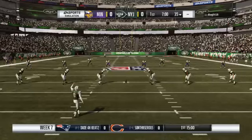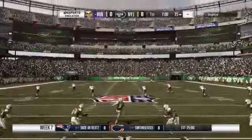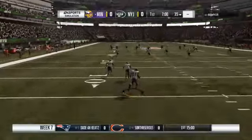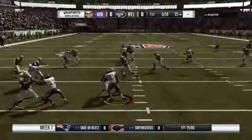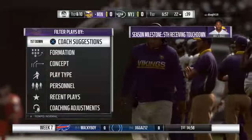with the Minnesota Vikings. Getting toward the halfway point of the NFL season, Week 7 is underway on EA Sports. This fielded at the 2. And he'll get it up past the 20 to the 22-yard line.